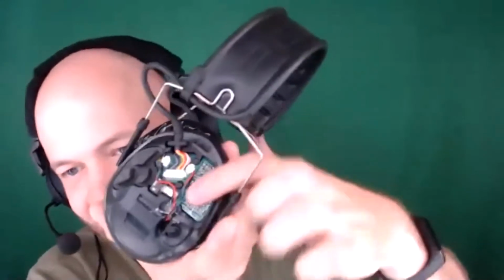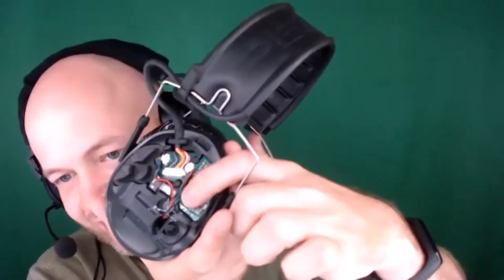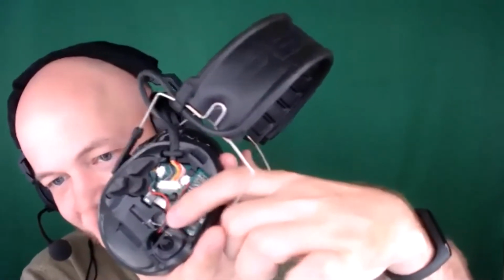You see these green heat shrink? That's from me, and that hot glue there. That's my handiwork as well. But I didn't have to send it in for warranty, and they work just fine now. You're pretty amazing, you know.